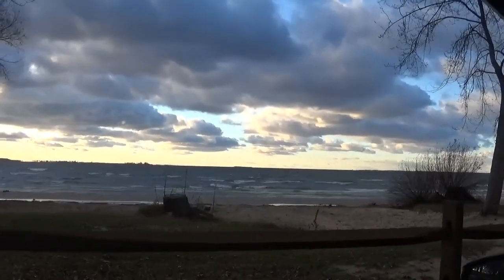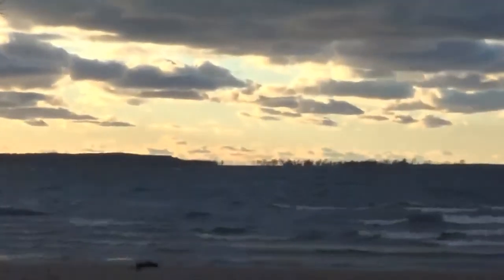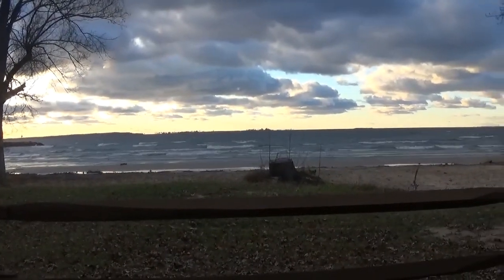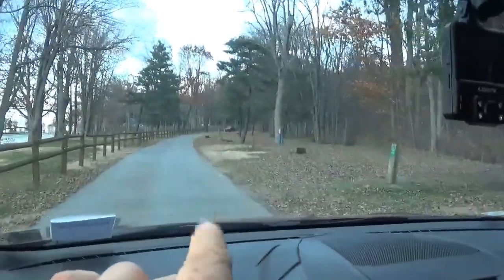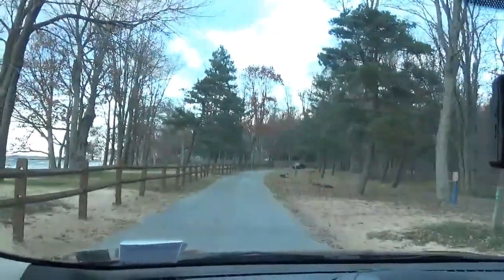Hang on. You could almost tell where Robert G. Wheely State Park is from the cliff face. About the area where that would be. Oh, and these campsites are sand, so if you plan on camping on these premier sites, four-wheel drive would probably be recommended, because there's sand sites.